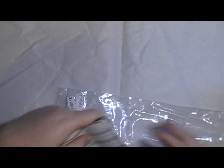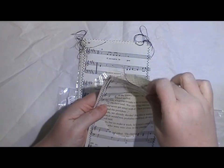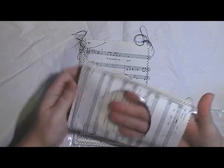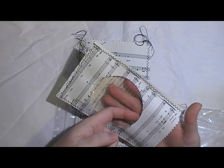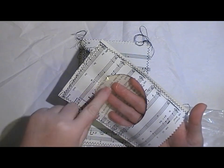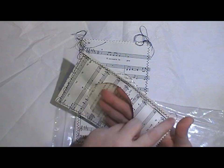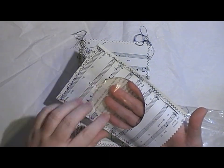What else have we got? Oh, we've got these ones where I combine the two. So these ones have book text in the back. They have music paper on the front, and again, they have your clear pocket. Now, with all the clear pockets, I've actually stuck the clear paper to this top piece of paper all around the shape, or as much as I can get, so that it's not just sewn around the edge here, it's stuck with double-sided tape around the opening.